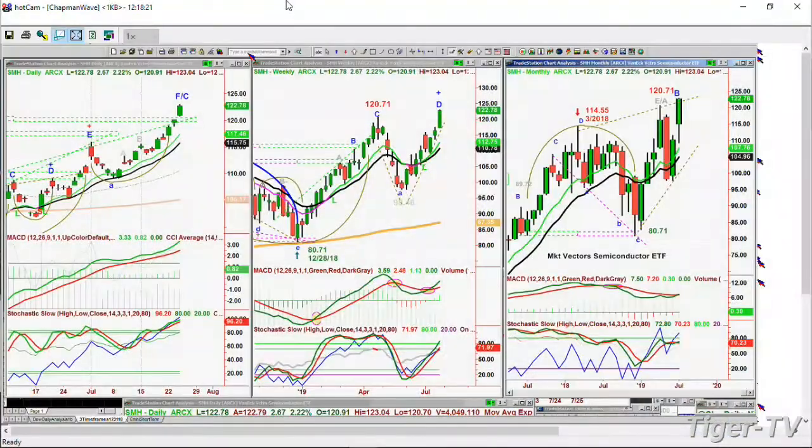Folks, let's go back a minute ago. Look at the semiconductor index. The semiconductor index is trading at an all-time high. Leg D in the weekly chart, F/C in the daily chart. And this is not an F, this looks to me like a B in the monthly chart. And that's really exciting. And it's not the end of the month yet. July goes to the 31st, Wednesday. Today a week, we end the month. So far, this has been a very good month, certainly a wonderful month for the semiconductor index.